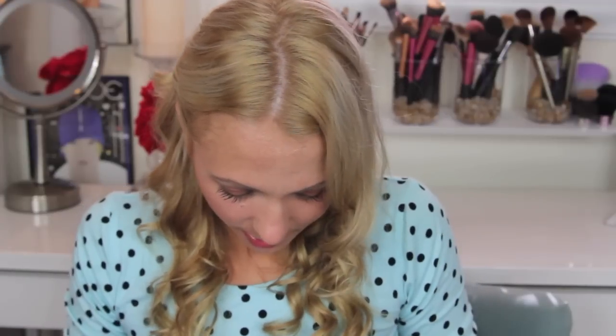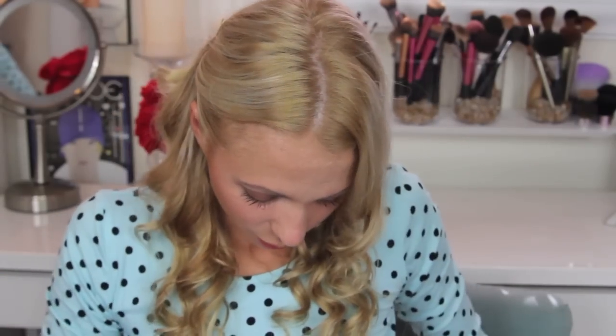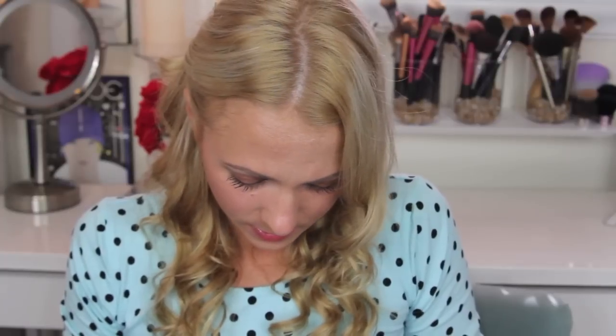Okay, then we have LA Girl lipsticks. Now these are cream lipsticks. I think these are still LA Splash, technically. But the first one that I got, what the heck? Oh, I have to open it two ways. Oh, that's gonna be annoying. Pure Ecstasy. And it's like a coral. Oh my goodness, look how pigmented that is. That is true orange, my goodness. That's awesome.